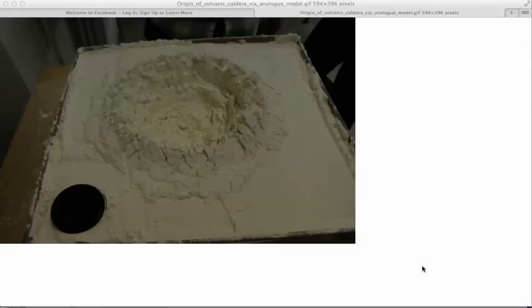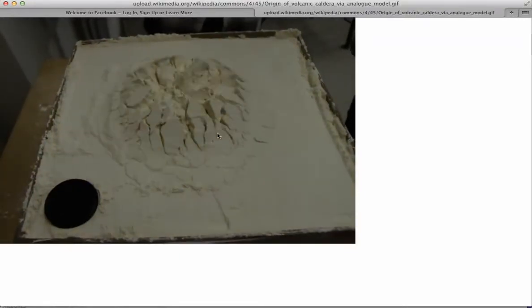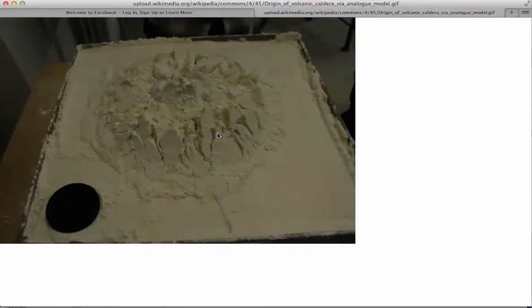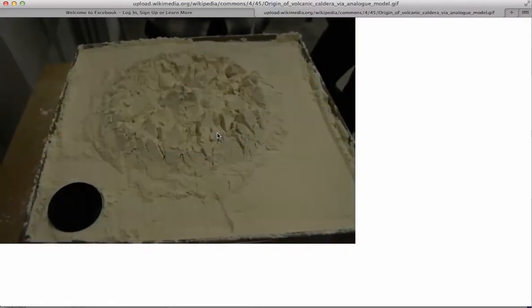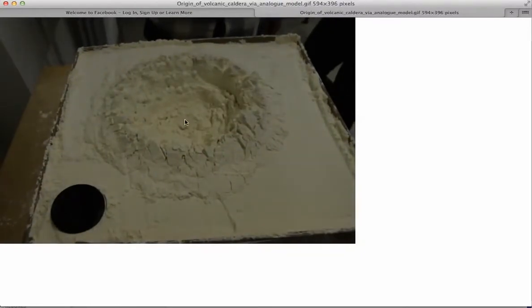Let me switch to the web page and reload this. Underneath here is a balloon that's going to be blown up with air, simulating the magma storage chamber. It's going to erupt, and then the pressure is going to go away. Eruption, loss of pressure, and the collapse into a caldera. Very cool.